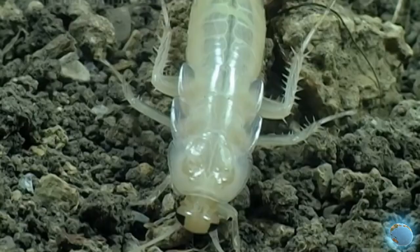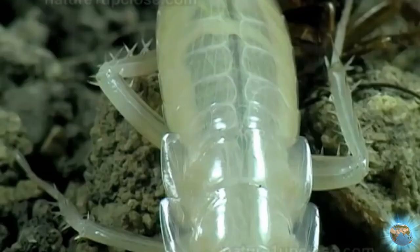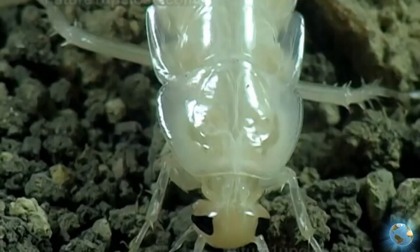As many other insects, roaches eat their skins after molting. They contain proteins and wax necessary to toughen the new cuticle.